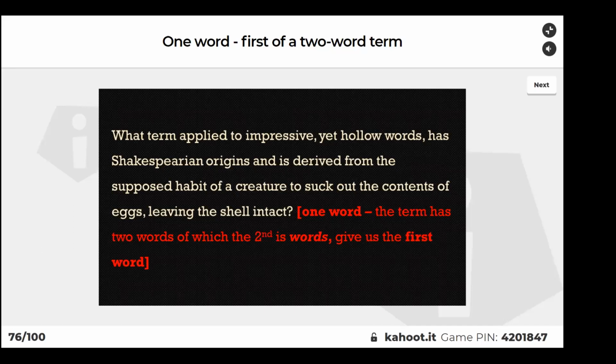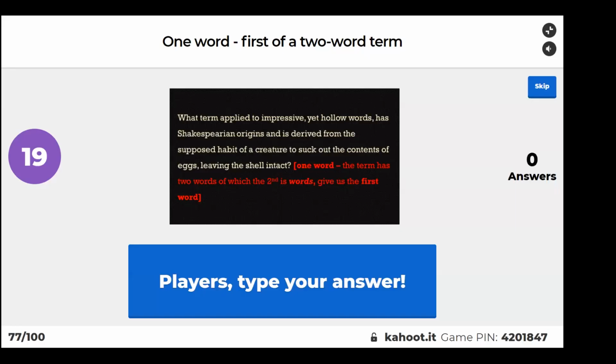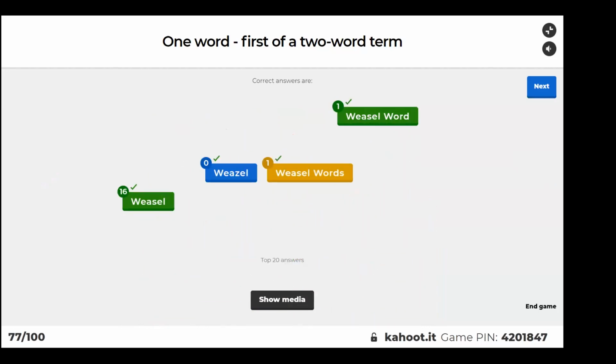Next question coming up, get ready. So we just want the one operative word. Typically you'll use two words for this term, but we want the operative word. This is a word you'll find very often used on Wikipedia when people talk about many people said it. And yes, the answer is weasel. So we have 18 people with the right answer.